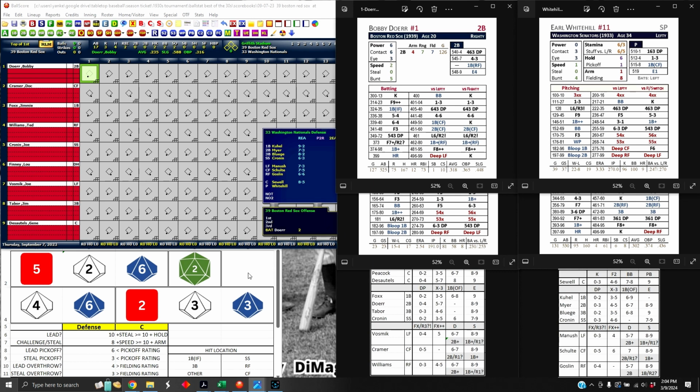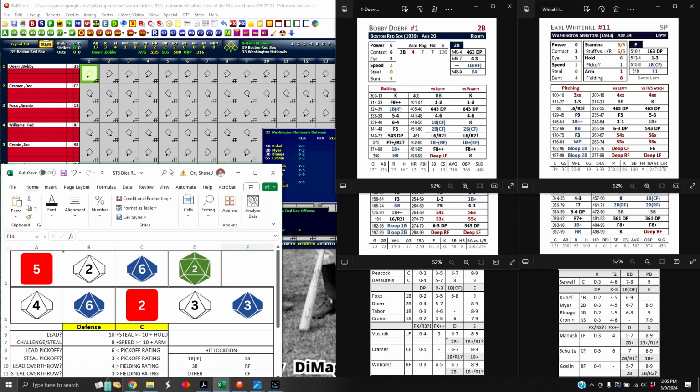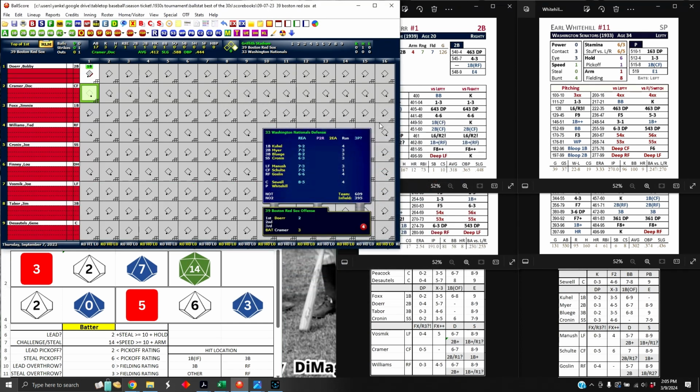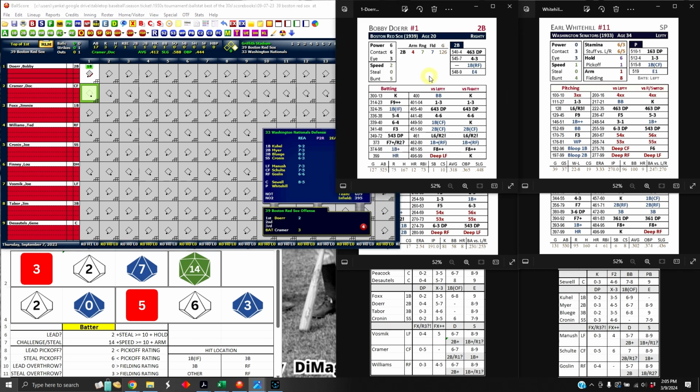All right. All that said, let's get to the first pitch here. Bobby Doerr against Earl Whitehill. That's a 327. And that is a leadoff single, an infield single for Bobby Doerr, and he is on first base.